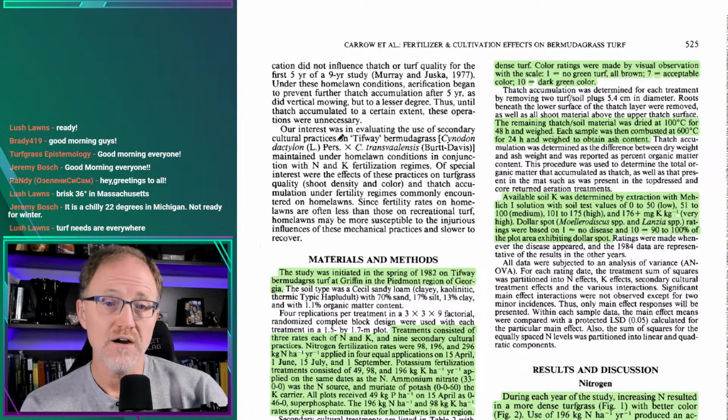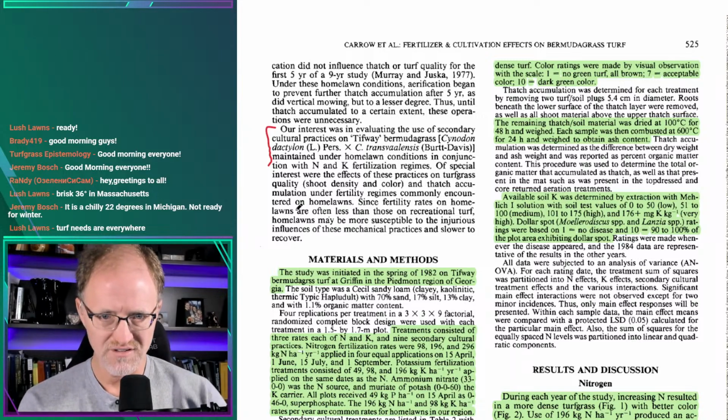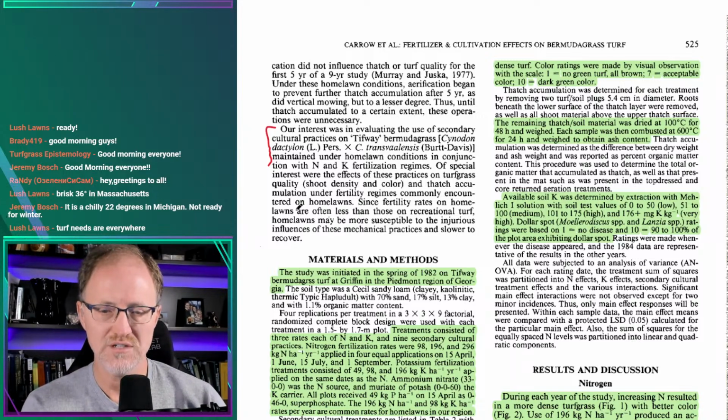Okay, so he's talking about the paper. Our interest was in evaluating the use of secondary cultural practices on Tifway Bermudagrass, maintained under home lawn conditions in conjunction with nitrogen and potassium fertilization regimes. Of special interest were the effects of these practices on turfgrass quality and thatch accumulation under fertility regimes commonly encountered on home lawns. Since fertility rates on home lawns are often less than those on recreational turf, home lawns may be more susceptible to injurious influences of these mechanical practices and slower to recover.